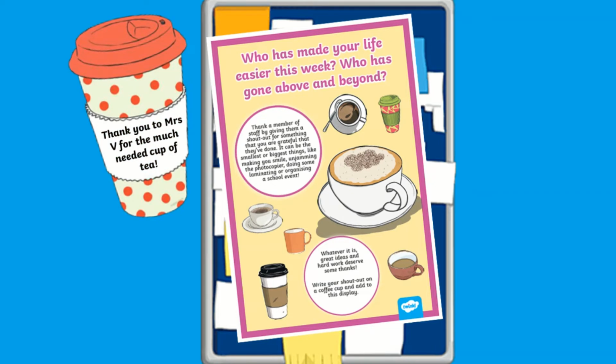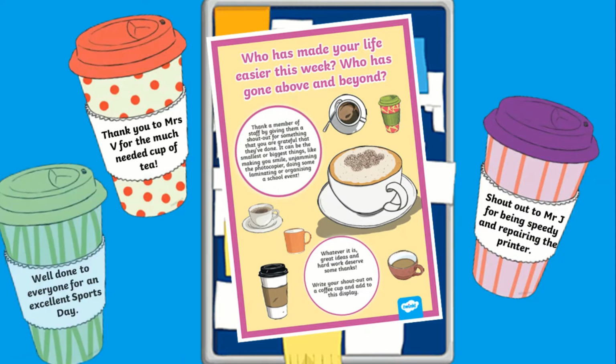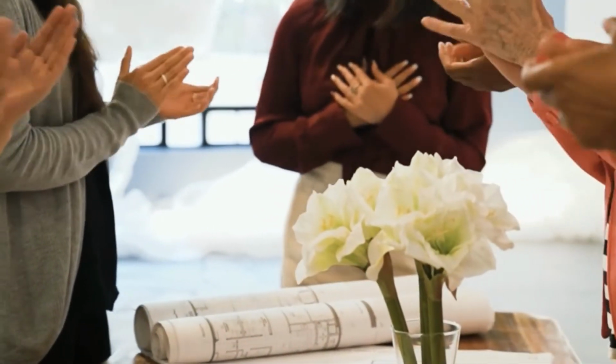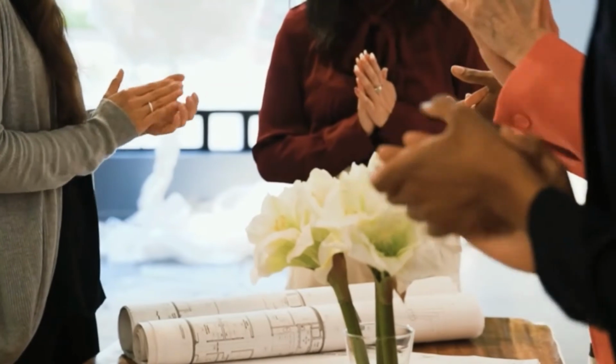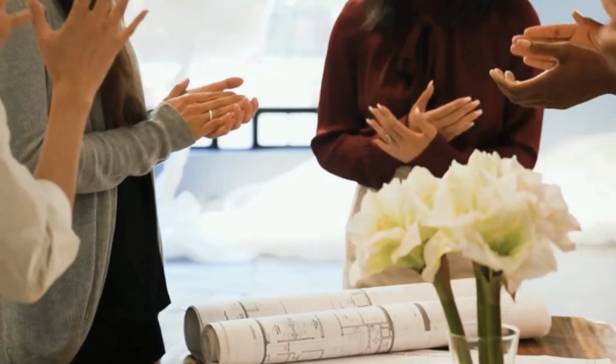This display pack has been designed to thank someone for work or something that may have occurred that you're grateful for, whether that was organising an event or something else. This might be a lovely way to begin a staff meeting and share all the wonderful positive comments and happenings that have gone on that may have made someone smile.